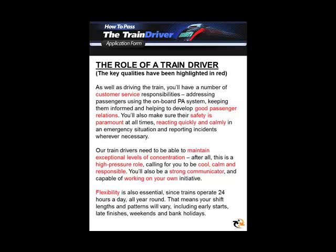a massive thing during the train driver application form, and not just on the form but also at every other stage of the process, when you go through the psychometric testing and the assessment, and also at both sets of interviews. You need to make sure that you can demonstrate that you are a safe person and you understand the importance of safety, and that's the safety of yourself, the safety of the stock that you're driving, the safety of other crew members and also the safety of the passengers.